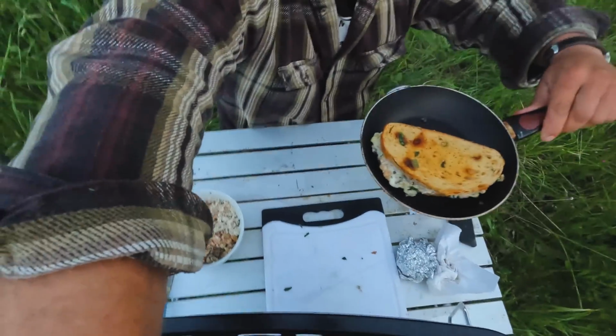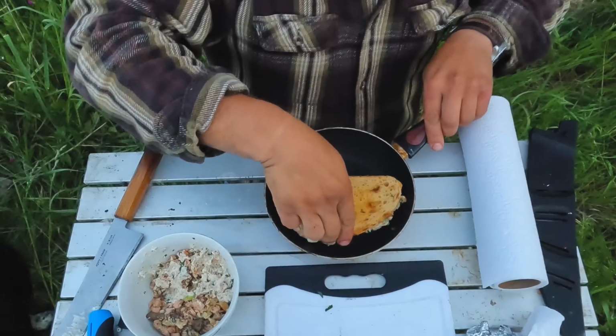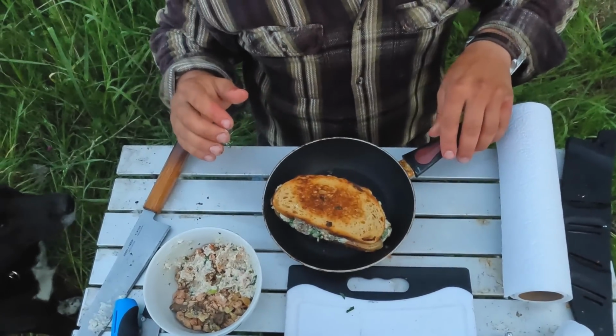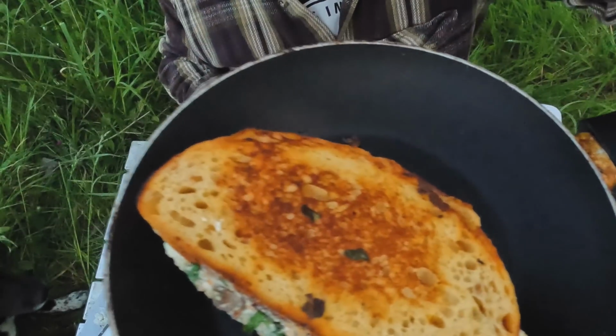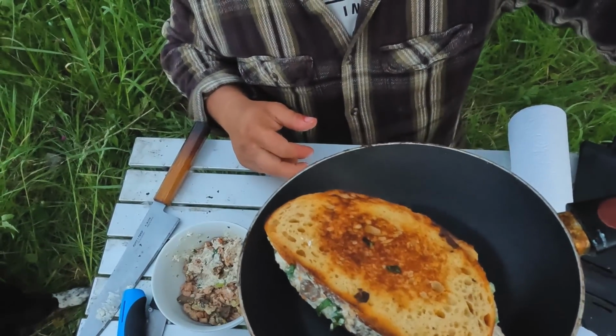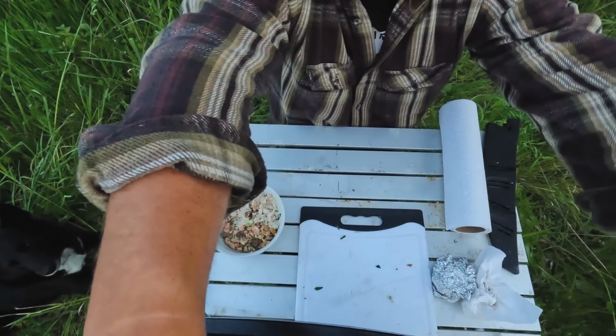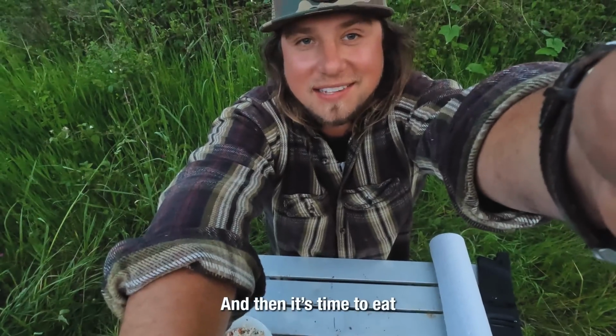Time for another check. Ooh, that side got a little toastier, I'm thinking. Oh, yeah, bud. Look at that. I'm gonna get that other side a little crispier, because it was a little bit soft after the final reveal. And it's time to eat.